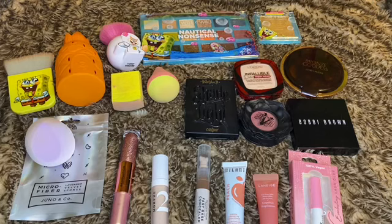So without further ado, I'm going to go ahead and get these separated so we can just talk about them in groups like we normally do, instead of having to focus on everything here at once. So let me go ahead and break everything up and we will be right back.